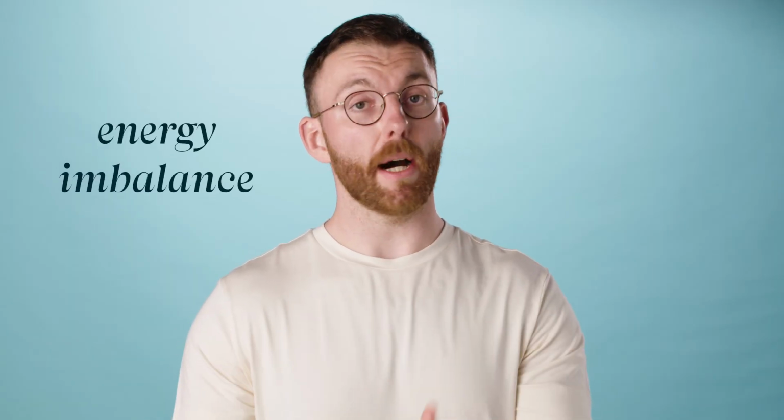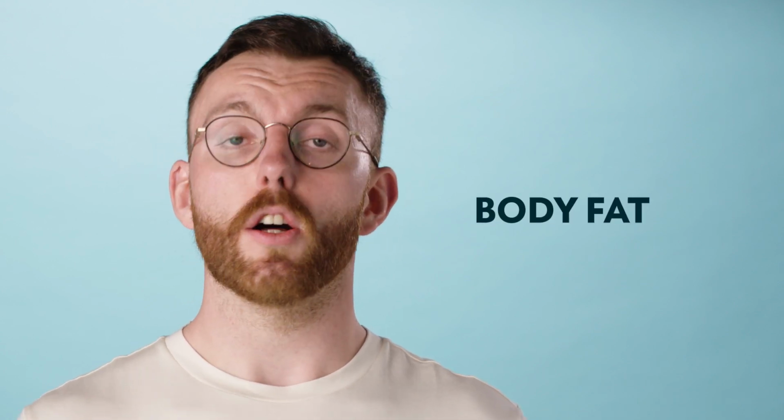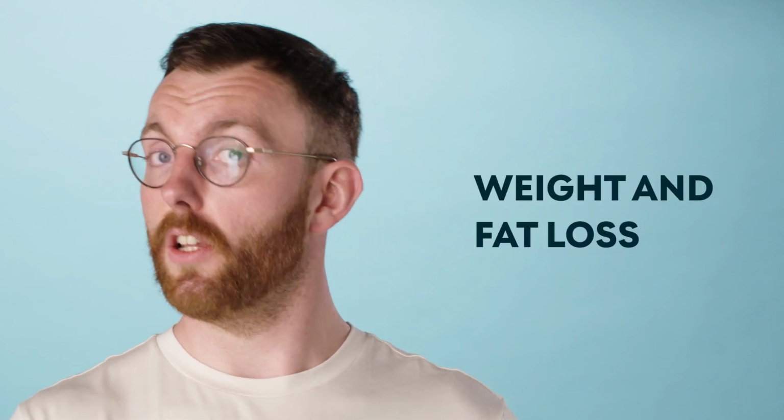But anyway, what is a calorie deficit? A calorie deficit is simply when you consume fewer calories than your body needs to maintain its current weight. In other words, you're creating an energy imbalance by consuming fewer calories than you're expending or burning. This prompts your body to tap into its existing stores for energy, which, ideally, is going to be body fat, ultimately leading to weight and fat loss.